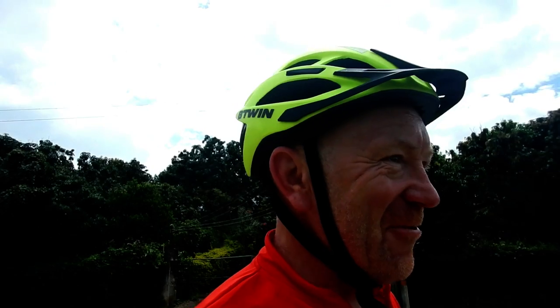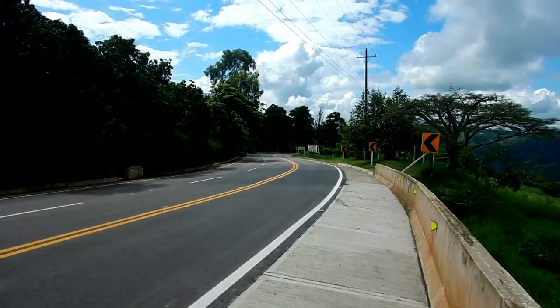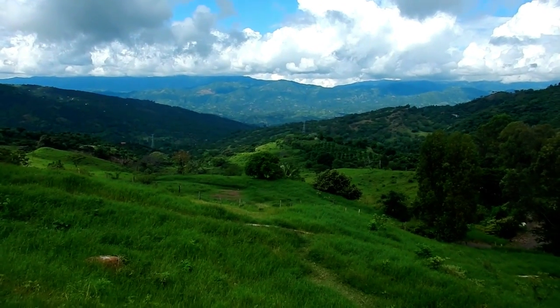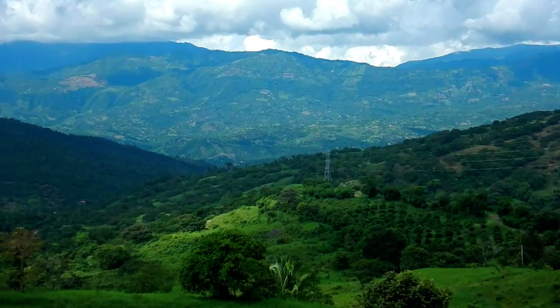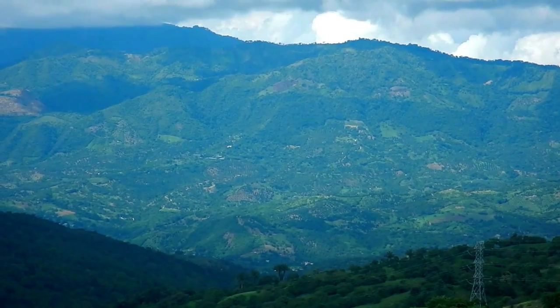Look at this. What more could you ask for? Empty roads and beautiful scenery, and then a climb over this mountain.